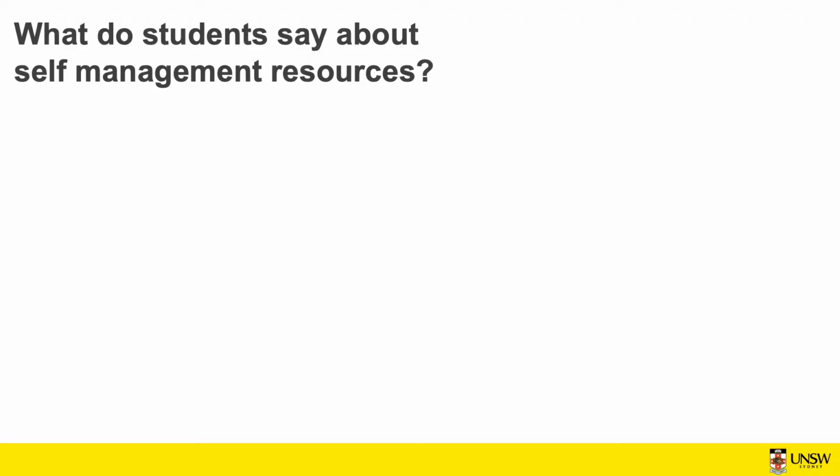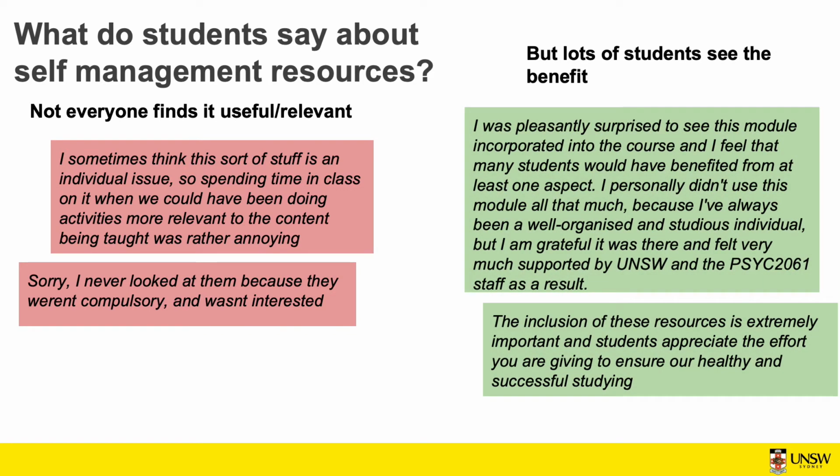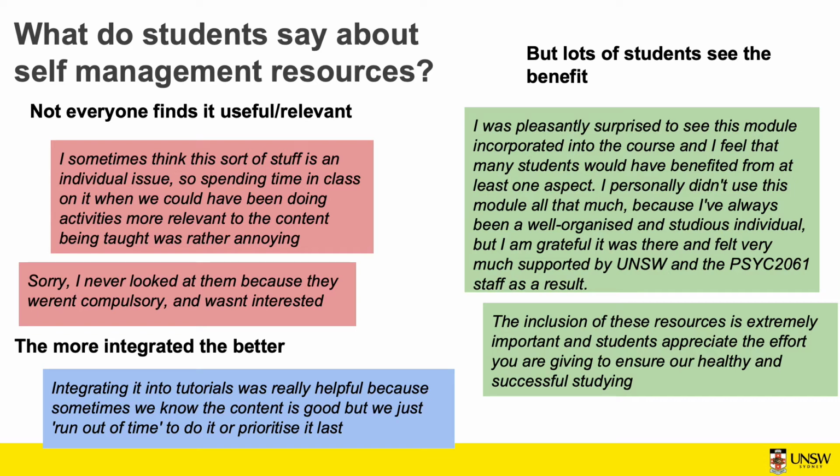At the end of T1 last year, I surveyed my students in my big second year class about the self-management resources and whether they had been useful in the transition to online learning. And there were a few comments that really stuck out for me. The first is that some students didn't think that these resources were relevant to them at all, or didn't see the need to engage with them when they weren't compulsory. Others saw the benefit of including the resources in the course, even when they didn't necessarily think that they needed the resources themselves. And often students are aware that self-management is something that they should be prioritizing, but that it often gets put to the bottom of the to-do list, particularly when there is other assessment to be done.